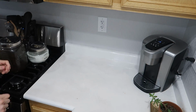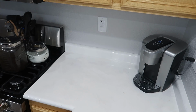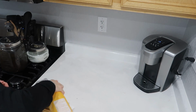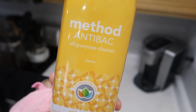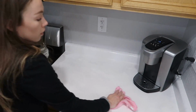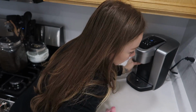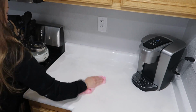So today, to clean most of the surfaces in the house, I'm using the Method Antibac in the Citron scent that I was using in the pantry as well. This stuff works really great. We recently epoxied our countertops back in December, and this stuff has been great to clean them up with. We've had no issues with it. However, if you are looking for the Method Antibac to be disinfectant like it claims to be, then you have to let it sit for 10 minutes.